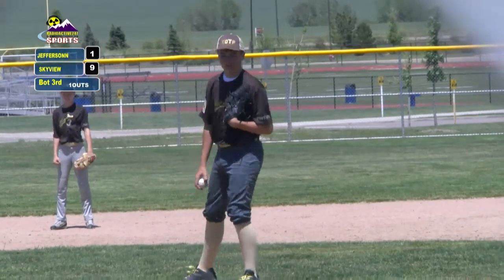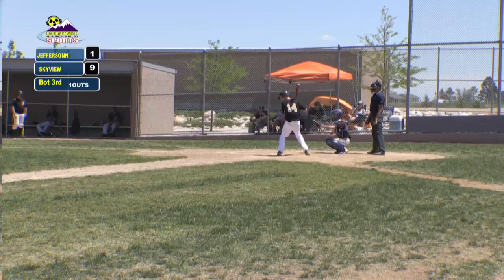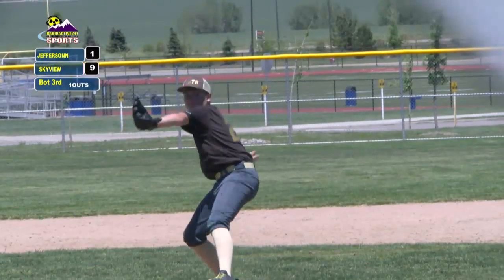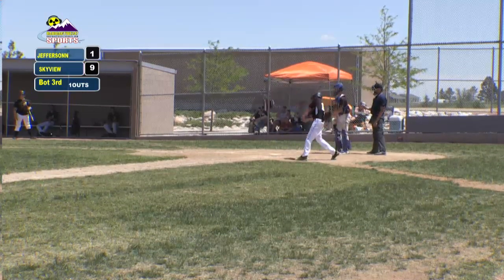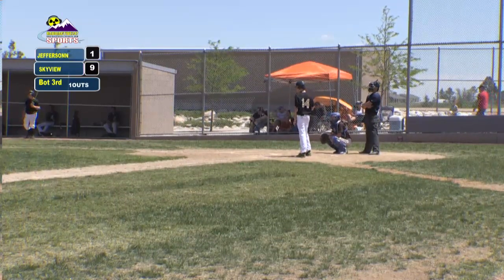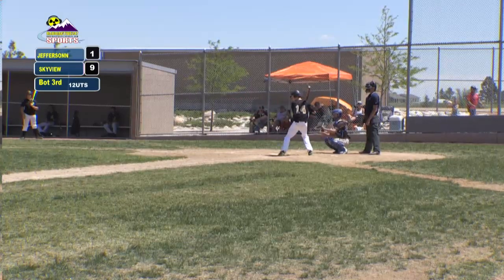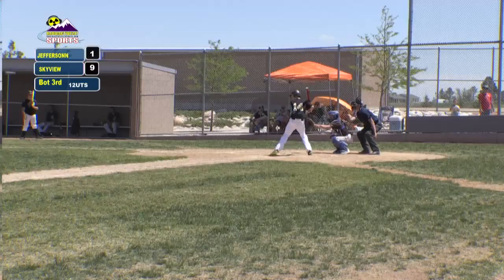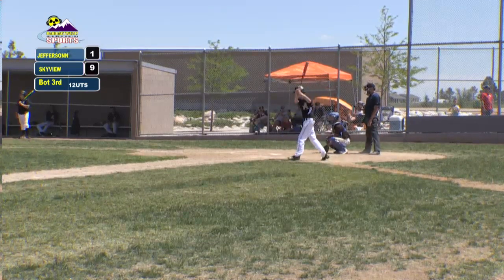Bottom of the third, you're watching the Bash Invitational Tournament. 32 teams. Next pitch is just taken for a strike, hitting the outside corner. And now the count goes to 3-1. So we'll see if they can take it to a full count here. Next pitch is going to be just inside, and actually the scoreboard did not change, so they take that.